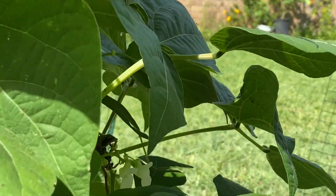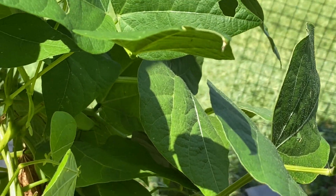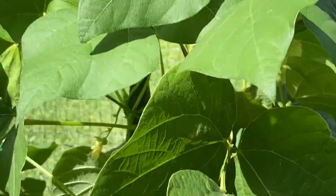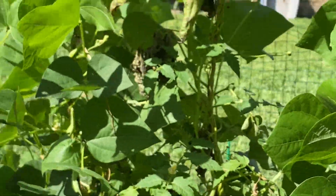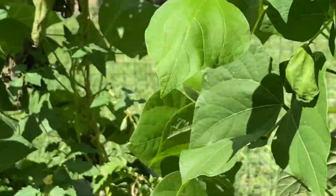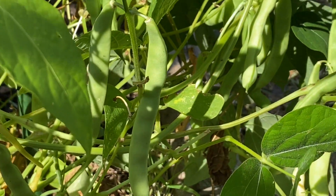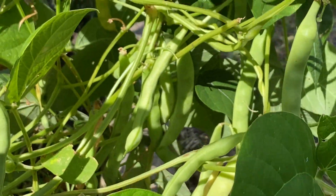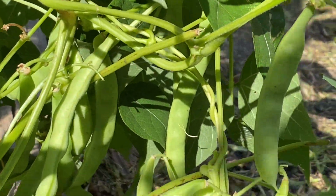And look at the beans. These beans I want to keep for seeds. I have been harvesting beans. This is the first batch of pole beans. I have been picking beans from there to eat. But the beans on these plants will be kept to make seeds. So next year, no need to buy seeds.